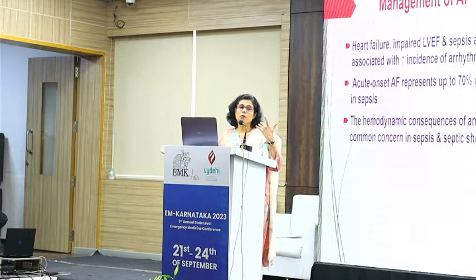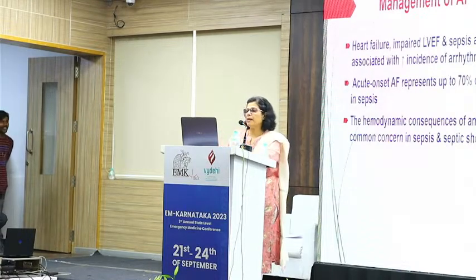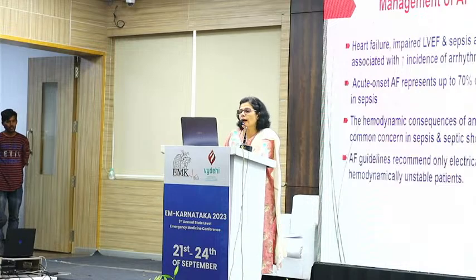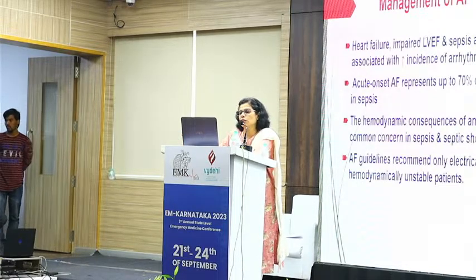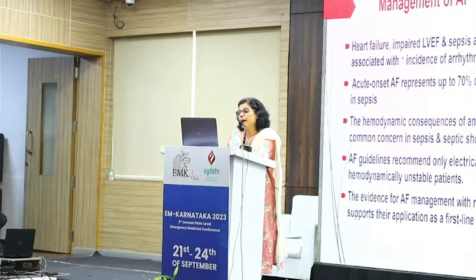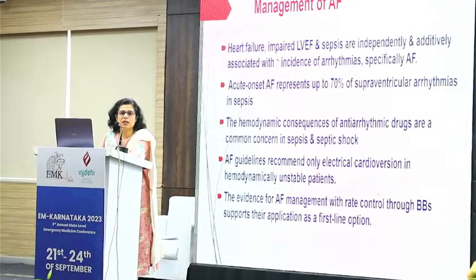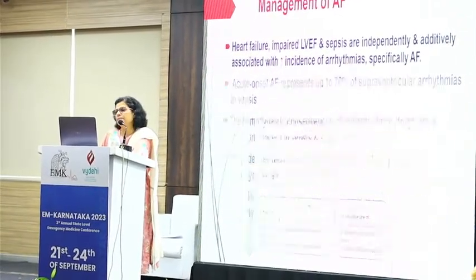So what does it cause? It causes hemodynamic compromise. And hemodynamic consequences of antiarrhythmic drugs also are a common concern in sepsis and septic shock. And what is advocated in guidelines for AF in sepsis? Only electrical cardioversion in hemodynamically unstable patients. But the evidence for AF management with rate control through beta blockers does support their application as a first-line option in patients with heart failure.